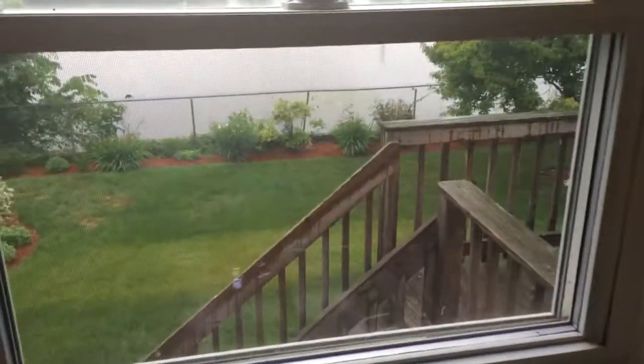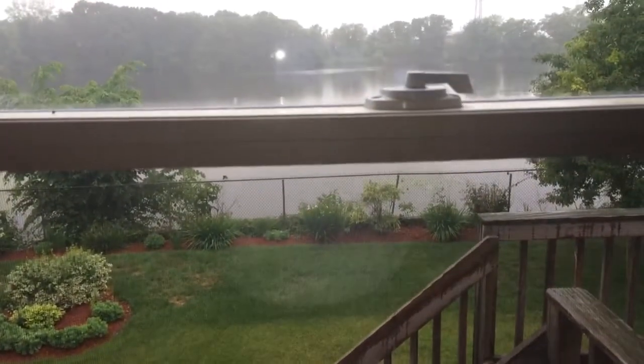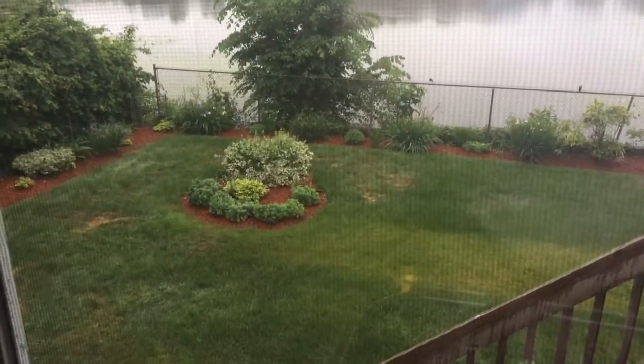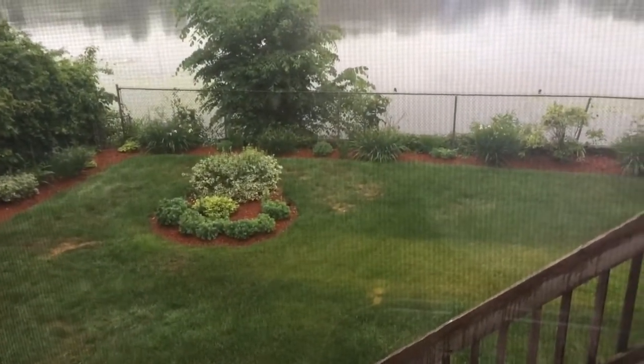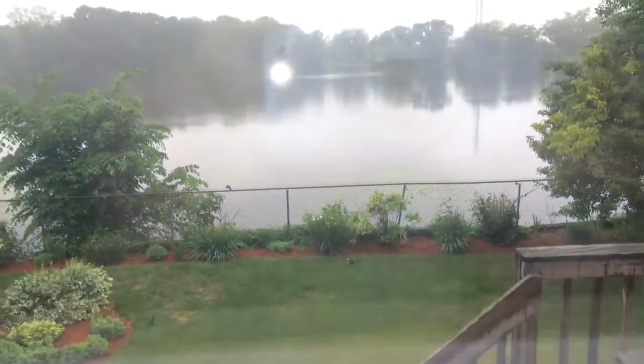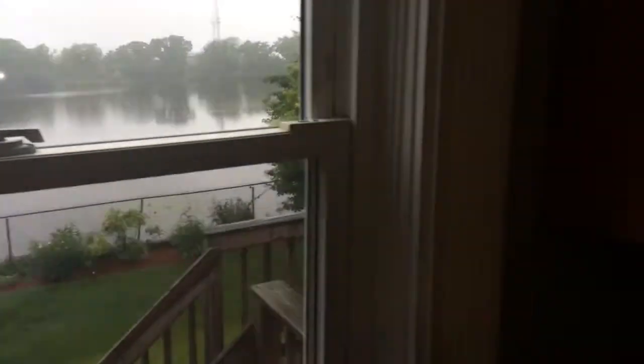And here's a view outside. Excellent view. The landscaping and snow removal is included. And now we'll head upstairs to our bedrooms.